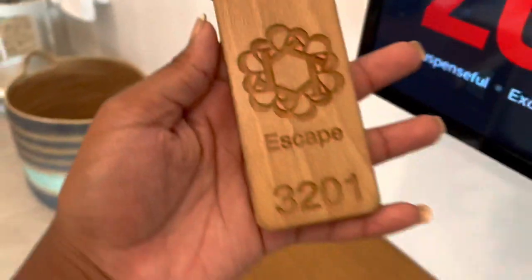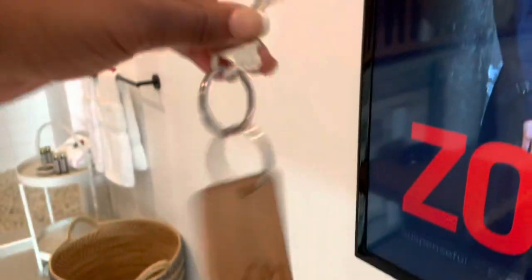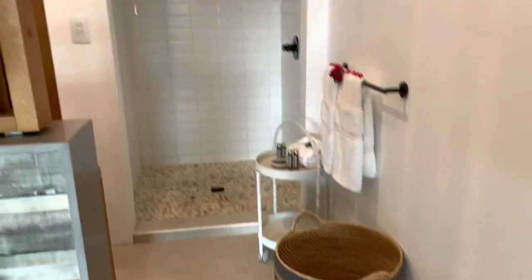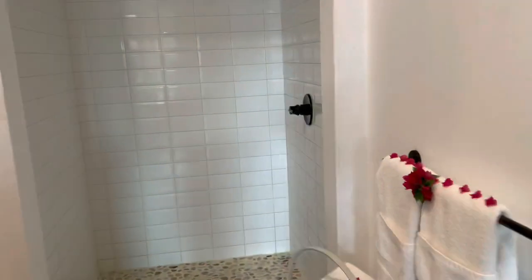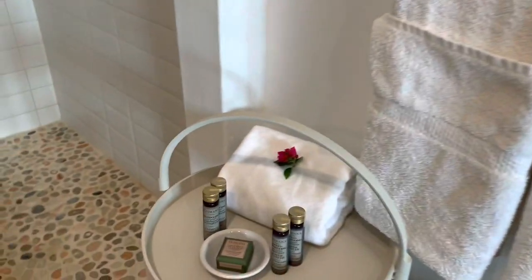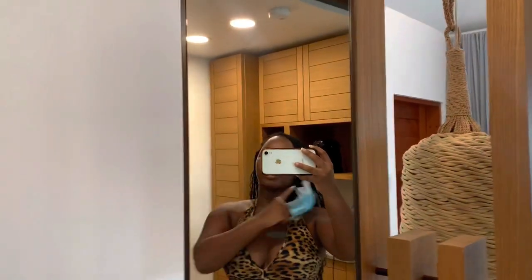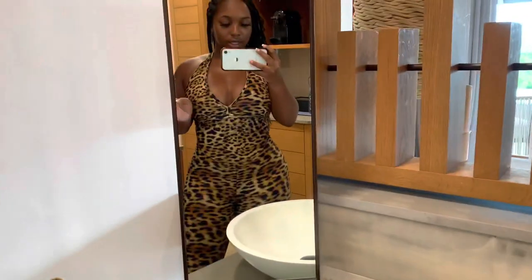Room number, escape 3201, comes with the key. When you go to the back, rose petals everywhere, I love it. You have the essentials, you know, nice shower. And then they have the double sinks with the mirror. Look at your girl. Oh, I guess I can take this mask off now, huh? So yeah, they have the double sinks and a nice little mirror.